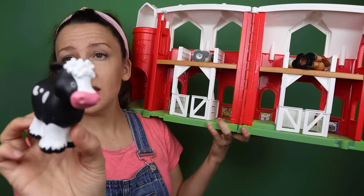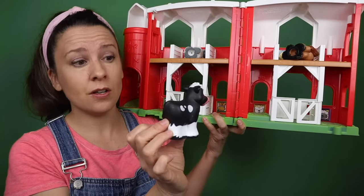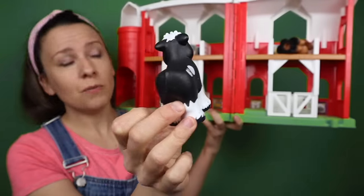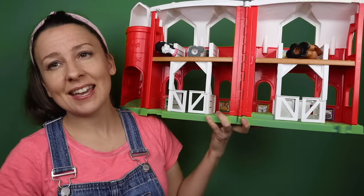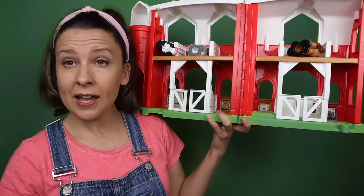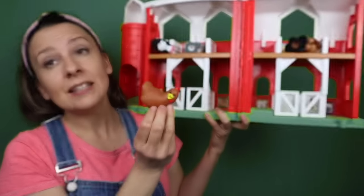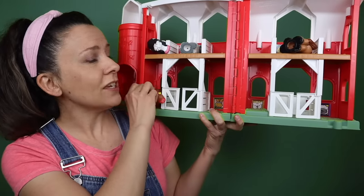Oh, it's the cow. He's so tired. I want to go to sleep. Oh, wait. We gotta put you in your pen. And then you can go to sleep. Night, night, cow. I found the chicken. It's nighttime. The chicken's so tired too. Let's say night, night, chicken.